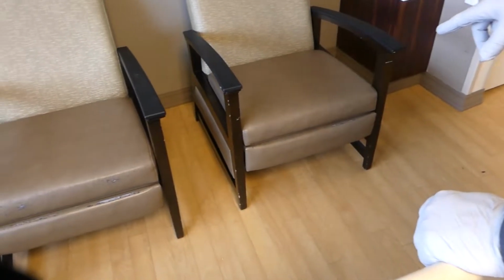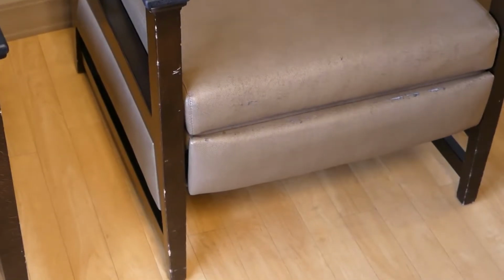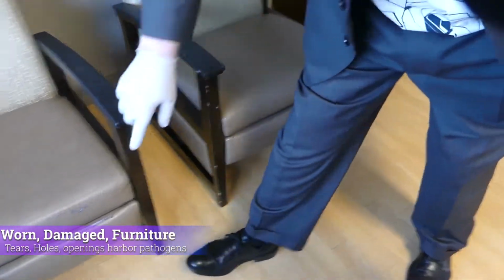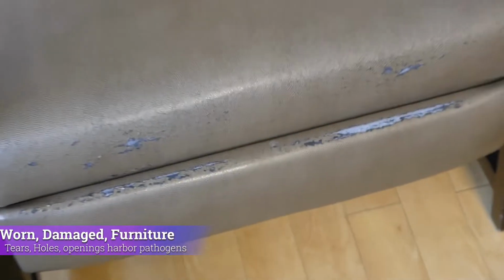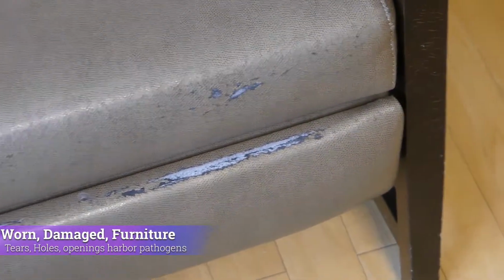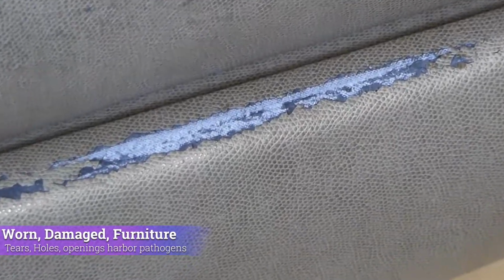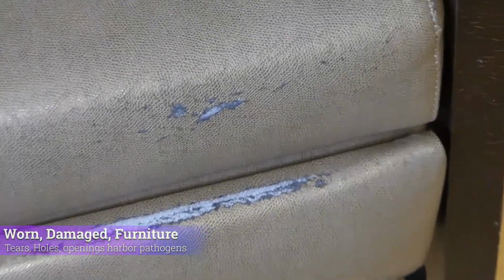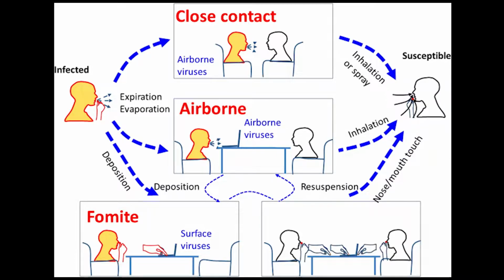Look at the kick-out part of these recliners. You see right here and right here, back here, right there, right there. Anybody care to guess where that came from? That's from people sitting in those chairs, doing what those chairs are designed to do. That's to make the guests more comfortable. But anytime what I'll call the footboard gets kicked out, opened up, then organisms can come loose and become part of the airborne contaminants that are in the room.